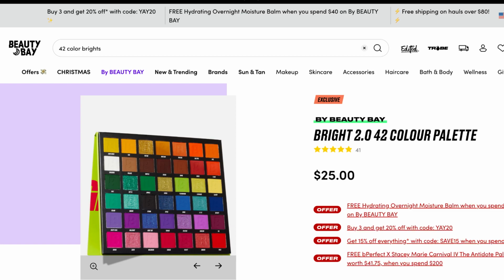Okay guys, I think you're gonna hate me. I don't think they have it on here anymore. Okay, I did find an alternative though. This is the Bright 2.0 42 color eyeshadow palette. Can you believe that it's only $25? Like, you get 42 colors for $25. Just the price ranges on these things are honestly unbelievable.